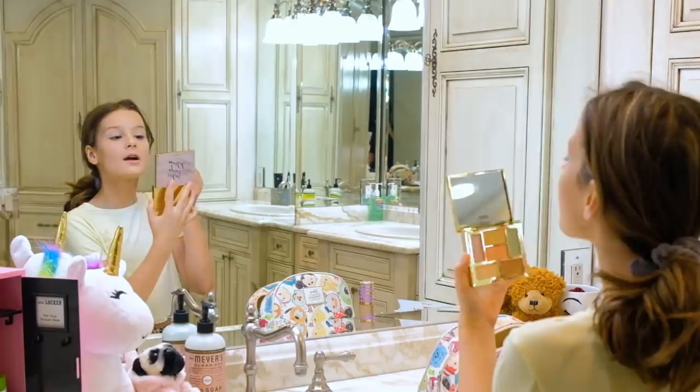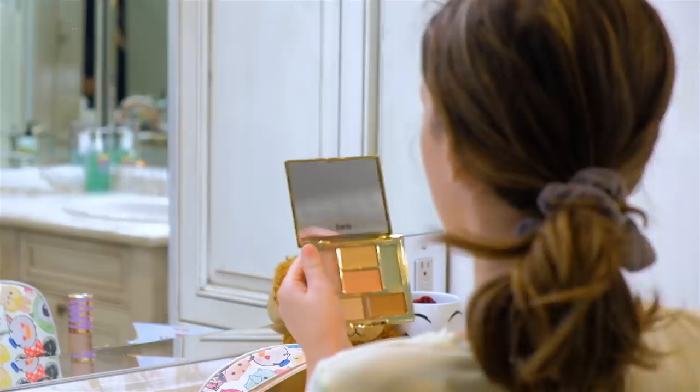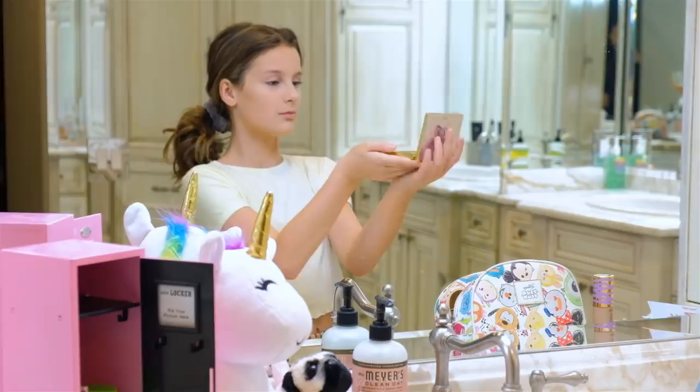And then we're gonna take a peach color. Now we're gonna take a darker color. We're just gonna put it in my crease. I'm gonna try to do this. Wow, did you get that?